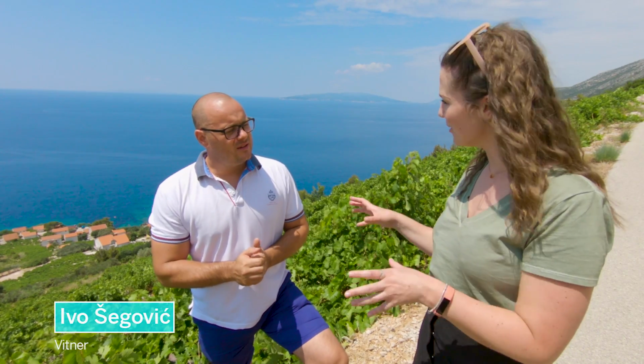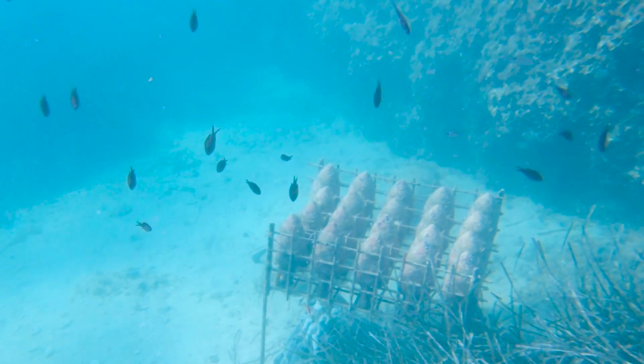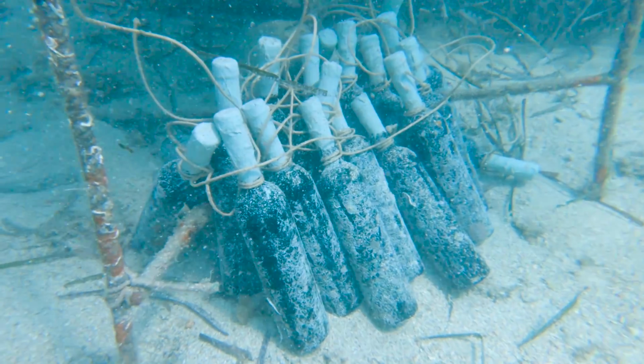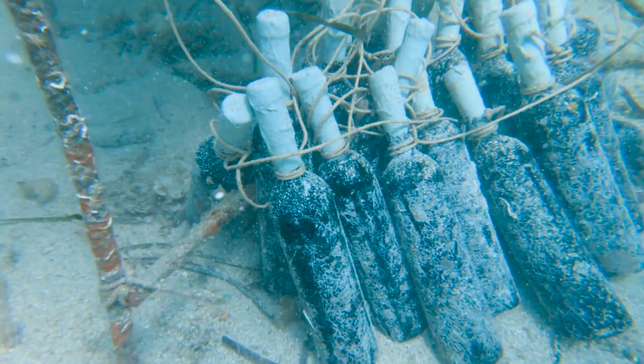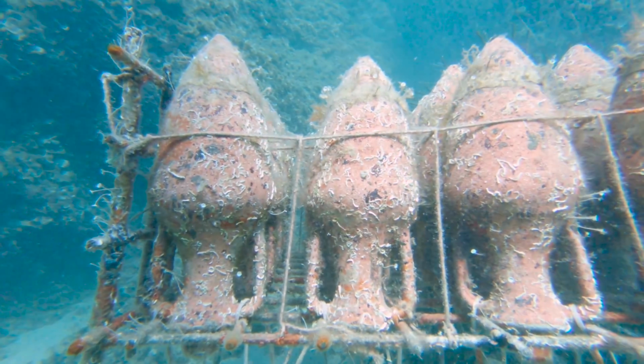So tell me, why do you put the wine in the sea? Because in the 20 meters in the sea, all year we have the same temperature. It is 15 degrees, and that is the best for keeping red wine. Nice, it's like a natural cellar.